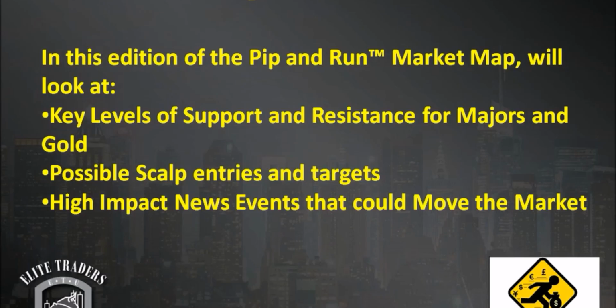So this is the agenda. In this edition of the Pip and Run Market Map, we're going to look at key levels of support and resistance for majors and gold. We're going to look for some possible scalp entries and targets. And we're going to take a look at the high impact news events that could move the market. Okay, so with that, I'm going to go ahead and start with the charts. We're going to start with the euro.